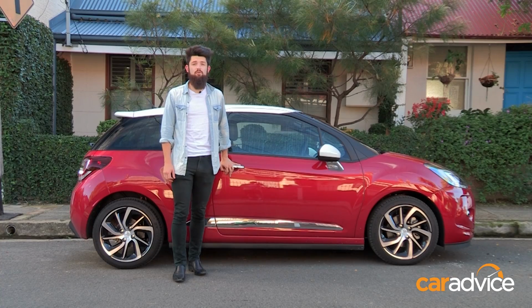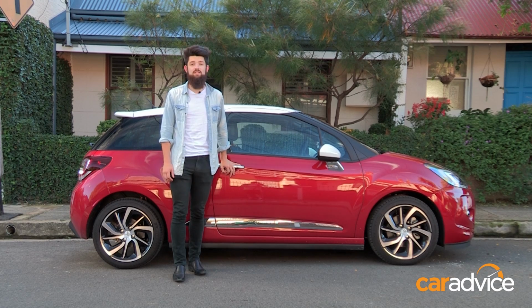The pricing seems steep, especially when it's shopped against the A1 and the Mini. At 34 grand, it's more than $4,000 more expensive than it used to be. Although Citroen says it's added more than $7,500 worth of extra features, which more than offsets the increase. And don't forget about Citroen's 6-year warranty, which also sweetens the deal.